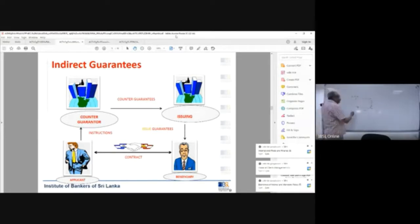So these guys will go to their bank, Exim Bank in China, Beijing. Exim Bank China will issue and they will be the issuing bank, right? And they will request CB's bankers, People's Bank, to issue the guarantee. So they will issue the bank guarantee.